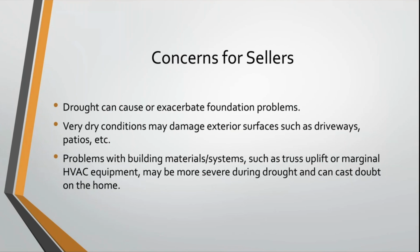And existing problems with some building materials or systems, such as truss uplift, which occurs when roof trusses actually shrink when they get really dried out, or marginally sized HVAC equipment that can keep up during pretty normal conditions but when it gets super hot outside can't quite keep a house cool, may be more severe during drought conditions. And when people see that, it can cast doubt on the home itself. So there are some things for sellers to be aware of. I would be primarily concerned with foundation problems suddenly showing up during a drought, but other things like marginal HVAC equipment can be a problem too.